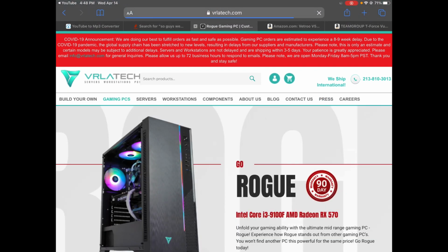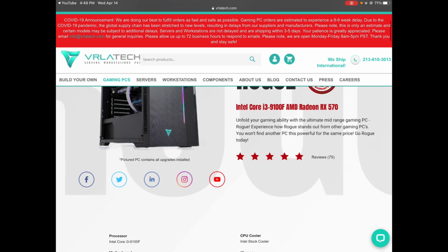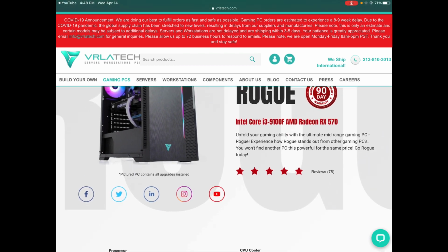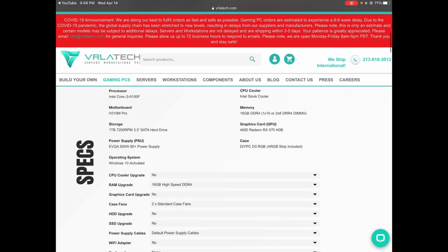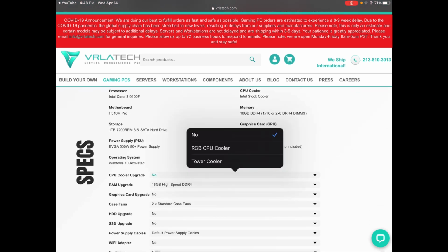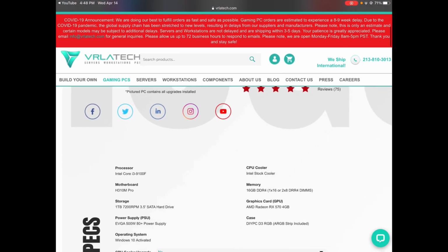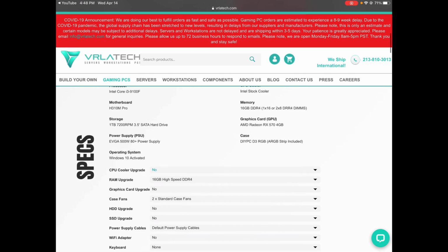Let's start with the Rogue because it's the cheapest, so the worst. So what do you get? You get a Core i3 9100F and an AMD Radeon RX 570. It's the 4GB card, I'm fairly sure. So you can get a better CPU cooler, which the stock cooler for the 9100F is absolutely fine. That's kind of unnecessary. You do get 16GB of RAM, which is pretty good. High speed, I don't know what they mean by that.